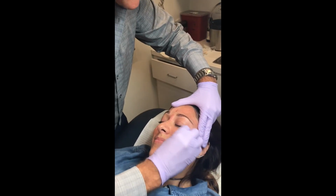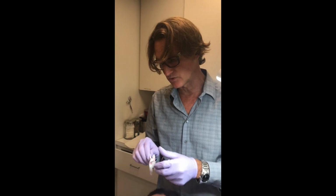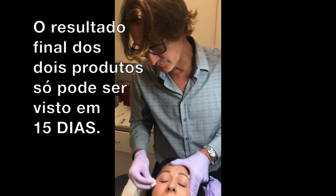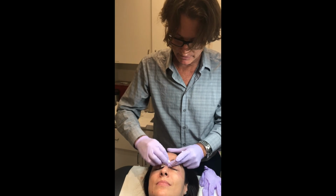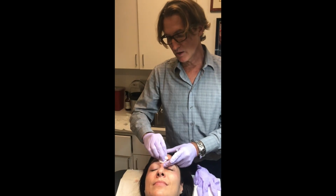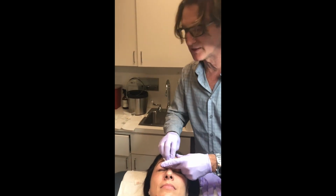And the other thing I didn't say about Dysport is it starts working in 24 hours. Botox takes 3 days before the first sign of any relaxation starts. So it works faster. Okay. But with both the products, the full effect is not till 2 weeks. And you can expect it to take a hold gradually, but not always evenly. So if you don't like the result within the first 2 weeks, try to be patient. In 99.9% of the cases, you won't need a touch-up if you've done the right amount. Just wait the 2 weeks and see.